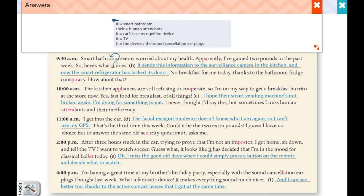We have, guess what? It looks like it has decided that. What does it refer to? It refers to the TV. Remember, he tells the TV he wants to watch soccer, but the TV has decided that he's in the mood for classical ballet. All right?